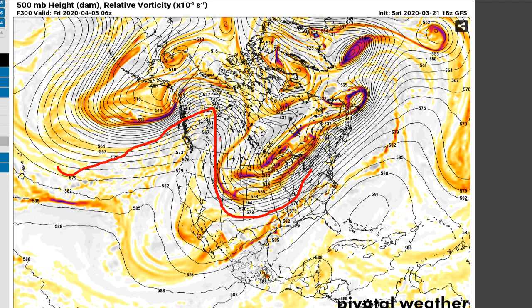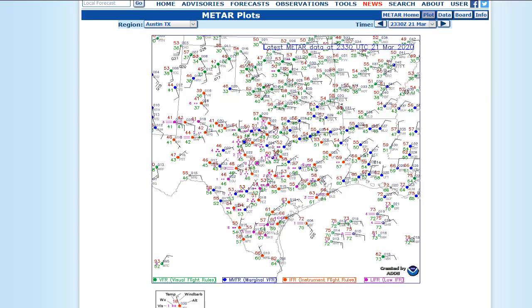So what this amplification could mean is that we could dislodge some polar air masses and drive them south into the central U.S. So it could be kind of a cool start to April for many parts of the country. So that's the weather we've got going on.